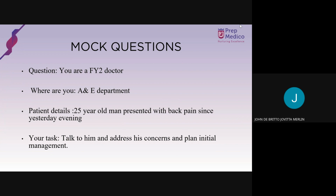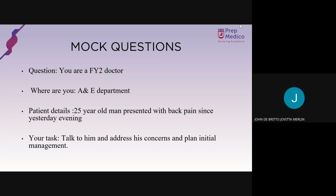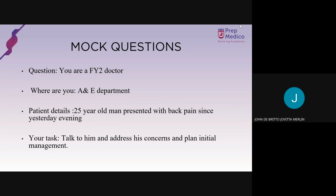Okay. What's your sleep cycle? How many hours do you sleep every day? Doctor, I sleep 6-7 hours. Okay. Do you have any allergies to medications or food? No, doctor.